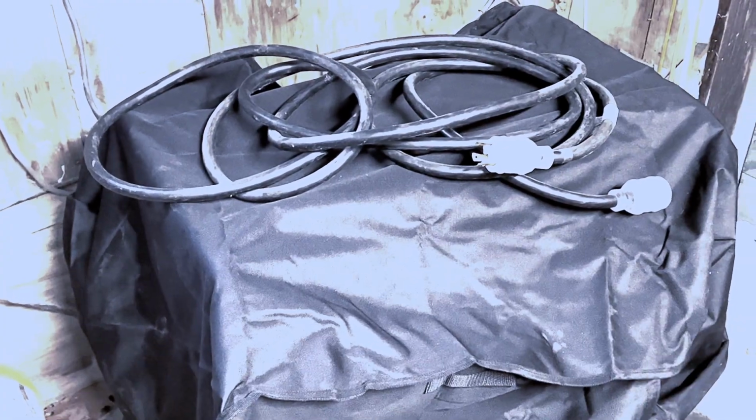A generator, if you live in areas where you're prone to lose power or you don't have power where you're going, portable generator, super handy.